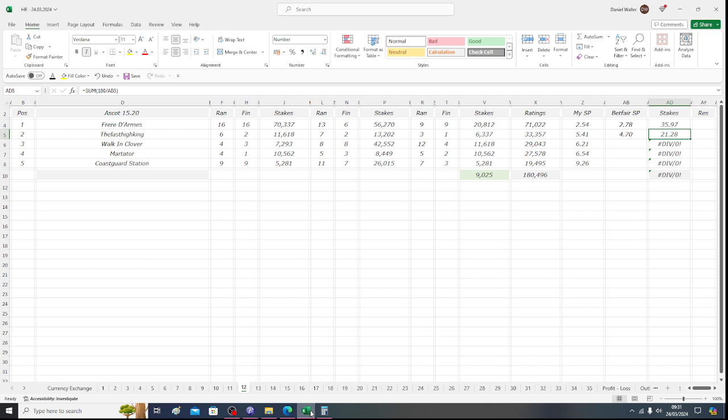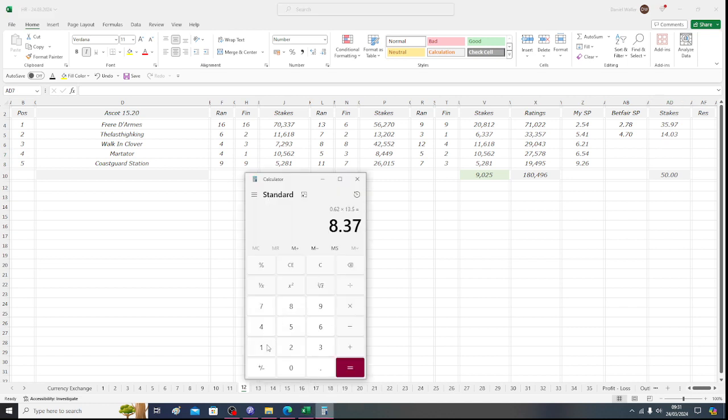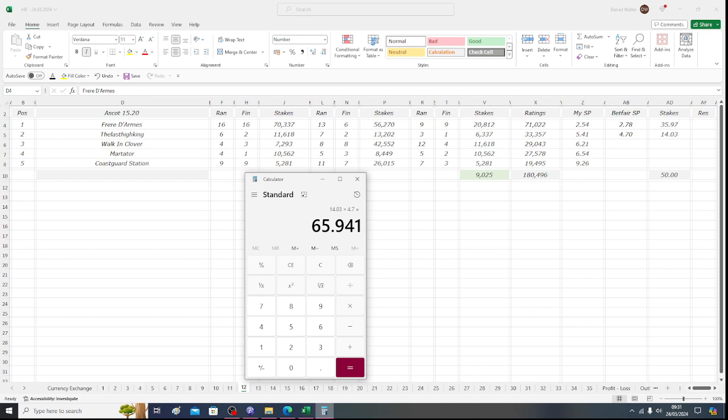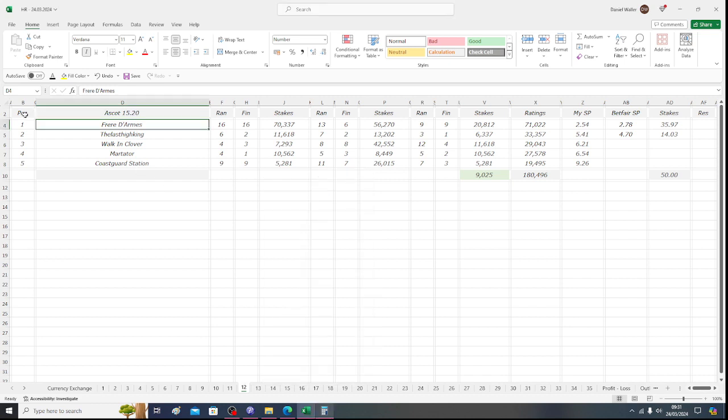And The Last High King, this is currently trading on Matchbook at 4.7. This would require more than what we've got left. We've only got £14.03 left. So that's your £50 stakes. So The Last High King, £14.03 stake, times by 4.7 the price, would return us £65.94. So it would still be a £15 profit in that race. But if we back Frere Dames, that's going to return us £100. So we have got 2 against the field. There's only a small field of 5 runners there.